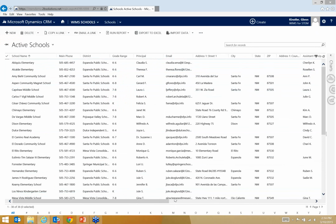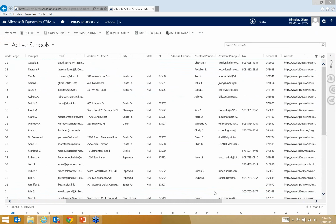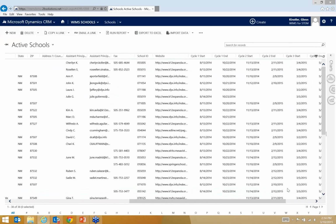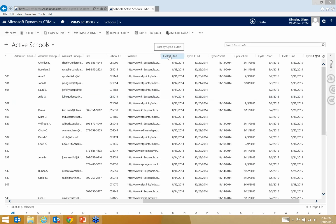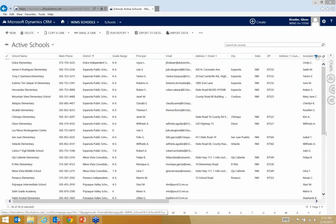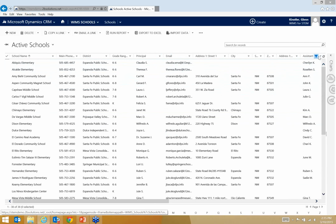If I scroll further over to the right, I've got additional fields for assistant principal, fax, website. But notice here I've got my cycle start and end dates. So here in this example, we've got 3 cycles. Here's my cycle 1 start and end, cycle 2 start and end, and so forth. All these columns are sortable. So it's sorted by school name here, but if I wanted to sort by district, I certainly could. It's also filterable as well.